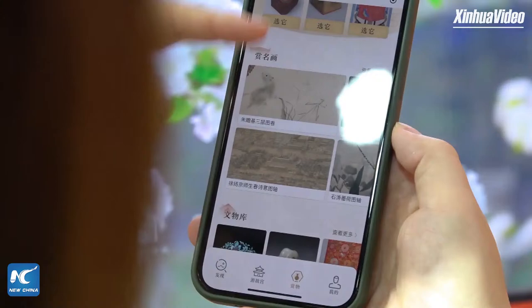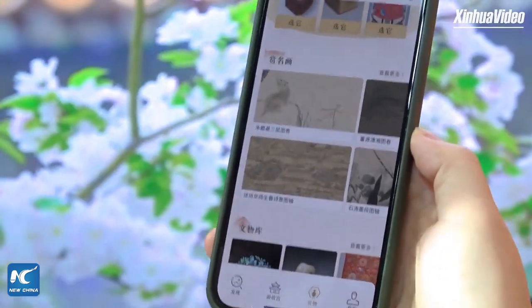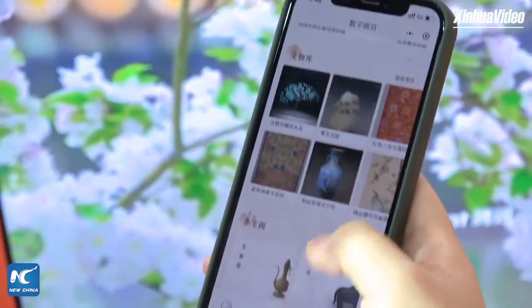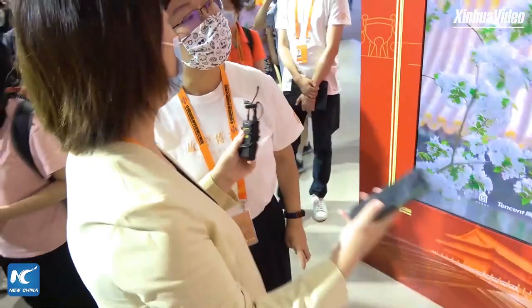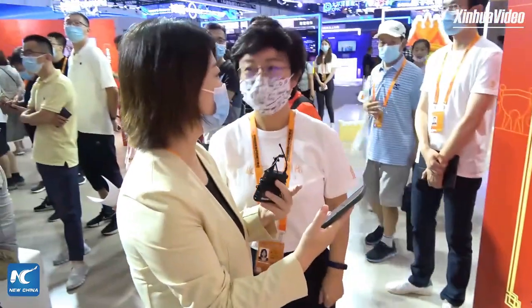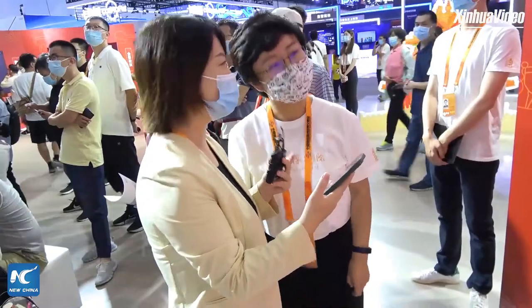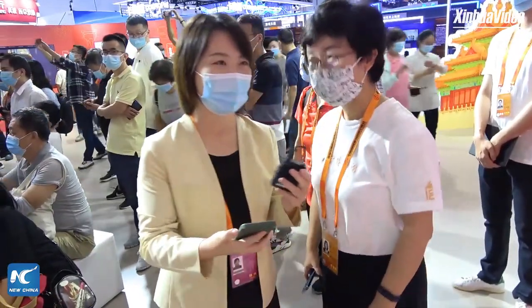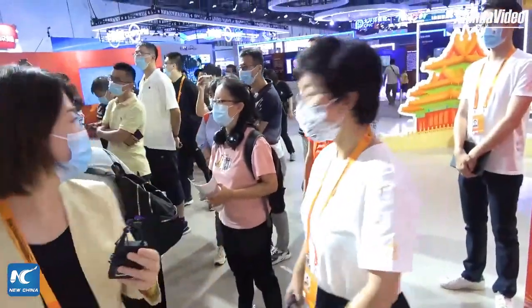About the collection of paintings and the digital collection online, all the information, if you want to check everything up very quickly, you can find it here. So today in our booth, those big screens reflect all I can see in the mobile application. So let's check more. There is something we need to hear from you.